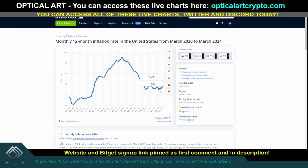But again, that's why you need to pay attention and see if inflation starts pushing up again, because that means they'll definitely keep interest rates higher for longer. And if inflation comes down, then they might lower interest rates, and that means markets will push up.